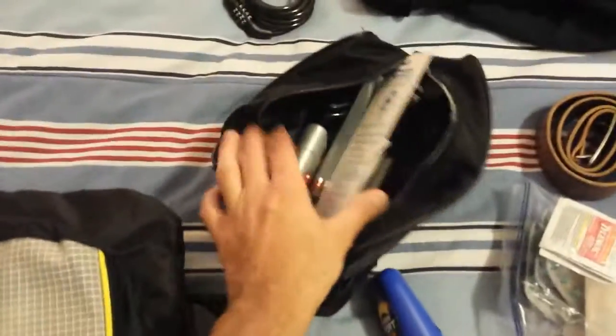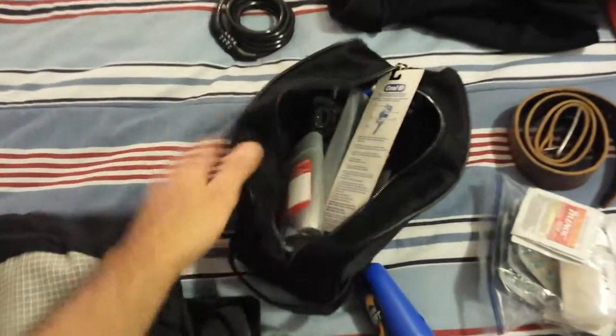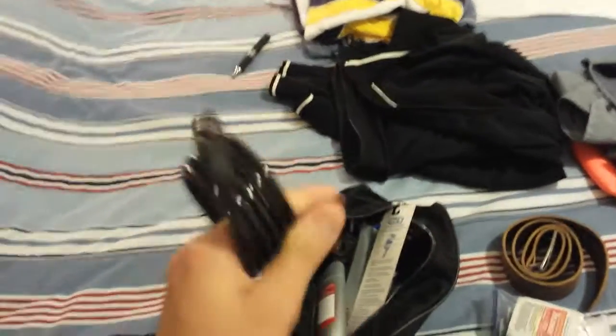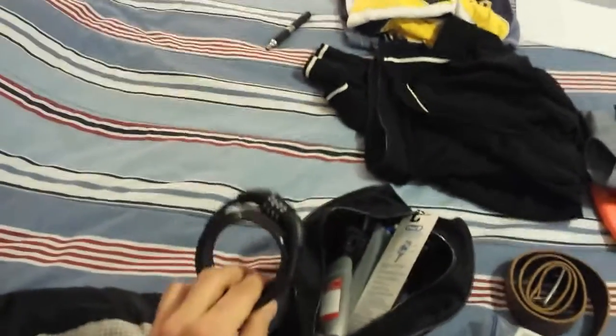Let's see, basic toiletries. Get your deodorant from home because deodorant in Southeast Asia is a lot more expensive, and it's basically the same thing, so you would be overpaying if you bought it there. I have this lock, a padlock. This is going to be important for staying in hostels that have lockers where you can lock up your backpack. They usually give you your own lock, but this is just an extra layer of security and peace of mind.